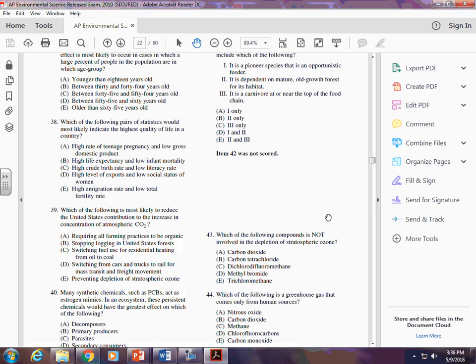Stopping logging, so that would help CO2. Letter C, switching fuel used for residential heating from oil to coal, that would make it worse. Remember, coal is the dirtiest of the three. And then D was correct. And then preventing depletion of the stratospheric ozone layer is completely unrelated. So the answer for that one, as I just told you, was the letter D. So switching from cars and trucks to mass transit. So we're going to reduce the amount of CO2 that's going into the atmosphere, at least in the United States.